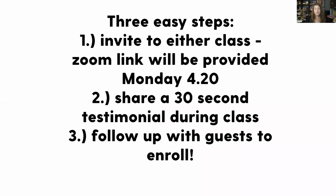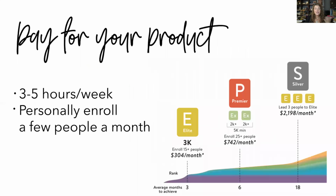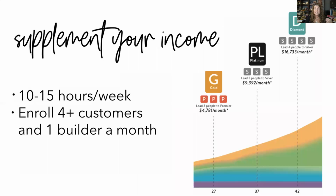It's really quite simple. And so one of the things, as you see here, to pay for your product, it only takes a couple hours a week to do that. Personally enroll a few people a month, and you can get to the point of silver, which is about $2,000 a month. Think about what could you do with that. If you're looking at wanting to supplement your income, this is about 10 to 15 hours a week, and enroll 4+ people and a builder a month, and you can get yourself up to the $16,000 range at Diamond, from 5,000 to 16. It's pretty amazing the opportunities that are here.